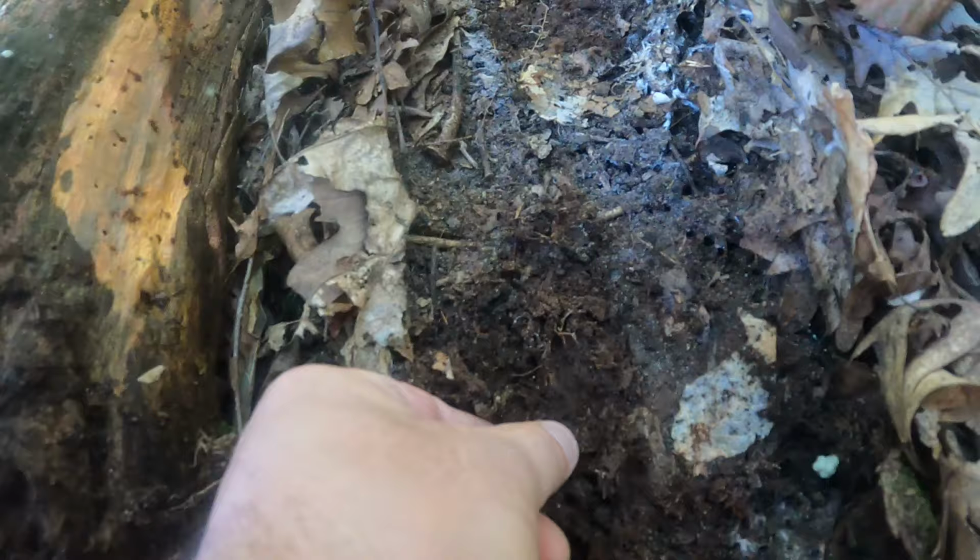We're probably going to find a bunch of redbacks. But the score today is a four-toed for sure. It's nice. All right, here's the first log of the day. Let's just see if we get lucky. They like to hide out on the edges, and you can never even see them. They'll even hide out in the logs. All right, nothing.